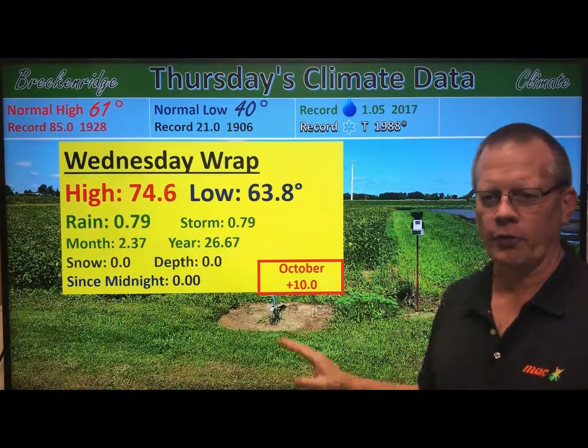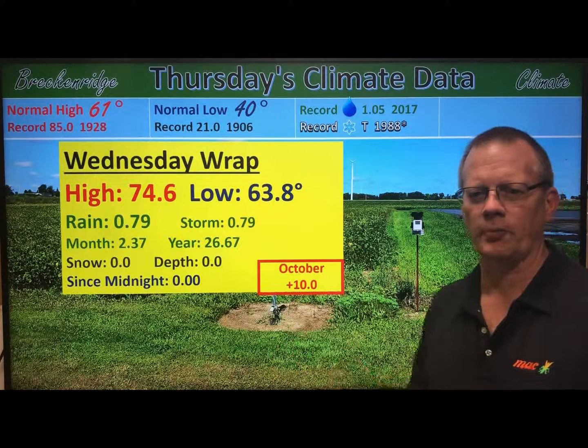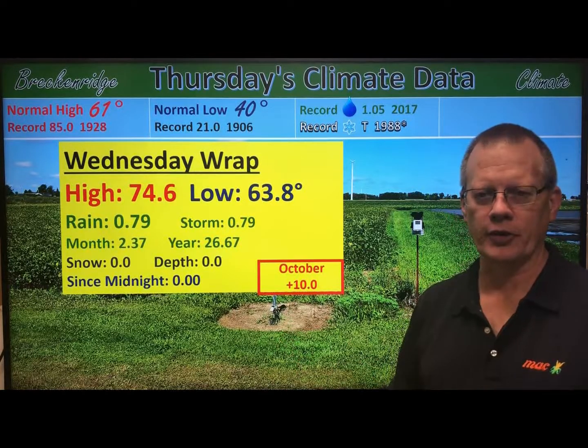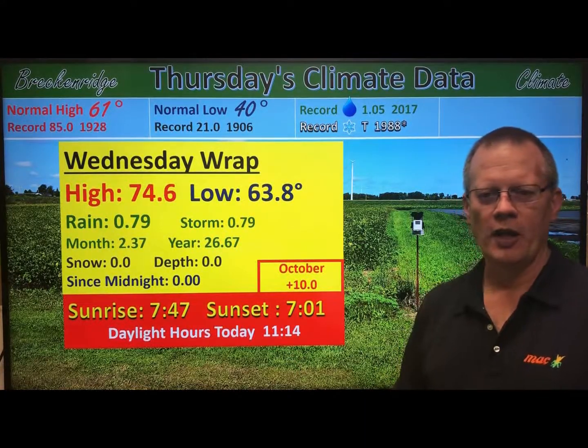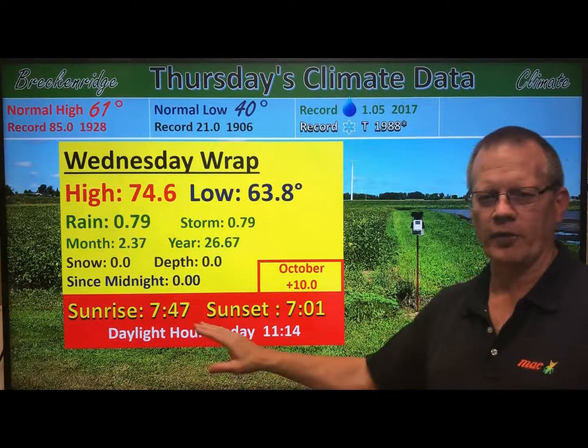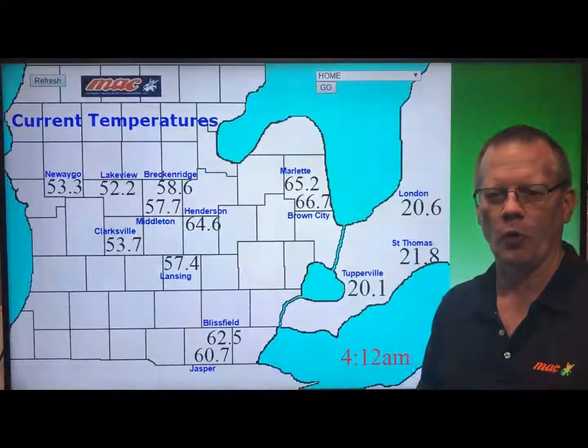And again, so far for the month of October, 10 degrees per day above normal, very warm start to the month, but we're going in the other direction here over the next couple of weeks, and we'll see a lot more in the way of highs in the 50s and maybe even some days only in the 40s. And again, sunrise this morning at 7:47, sets tonight at 7:01.